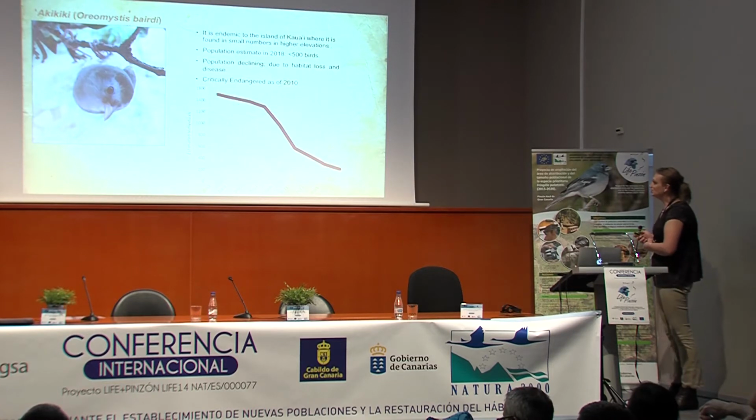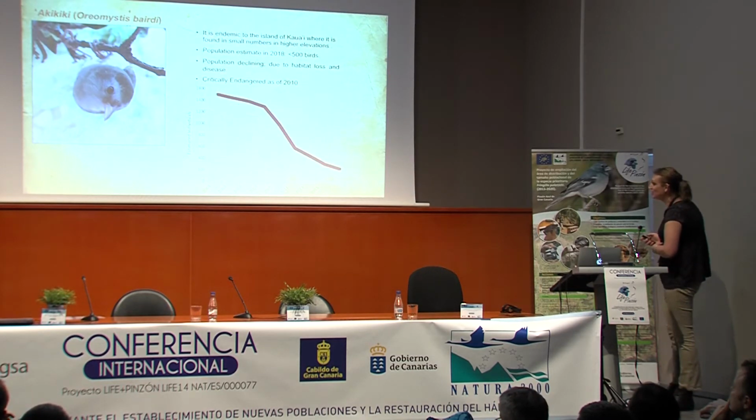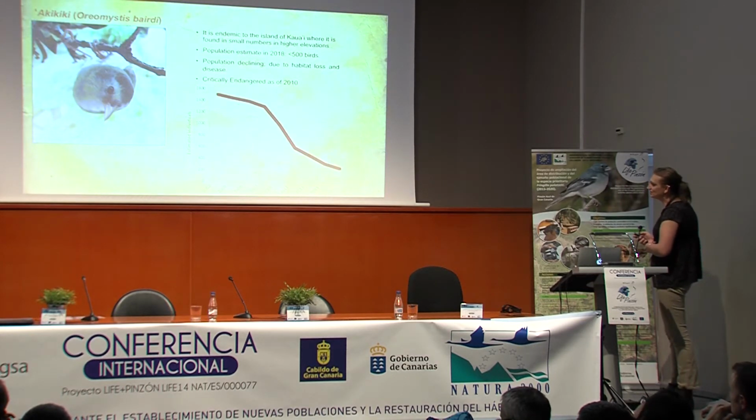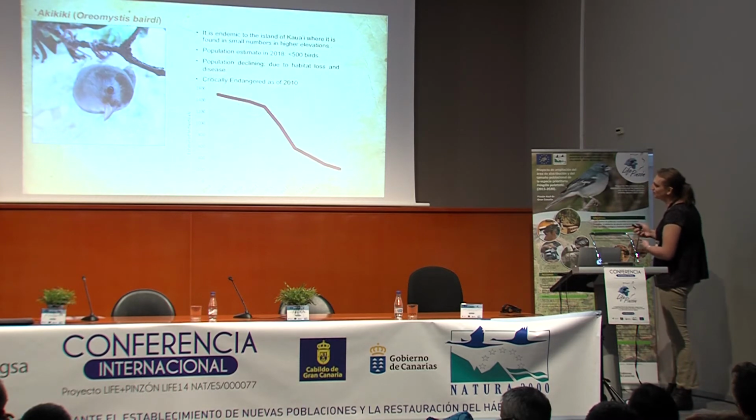These last two species that we're going to work with are our most recent species, and we started working with them in 2015. In 2010, these species were considered endangered. They were put on the endangered species list. Today, the akikiki population is estimated to be around 300 birds. The population just continues to decline very rapidly. So the next bird, the one I'm talking about, comes from Kauai.